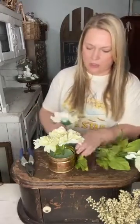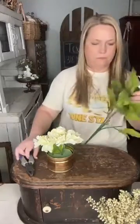If I'm doing 3 big blooms or something like that, I like to do some kind of odd number. So I think I'm just going to use all 5 out of here so that it's really nice and full. And then I've got some other little fillers. Oh, yes, all 5.